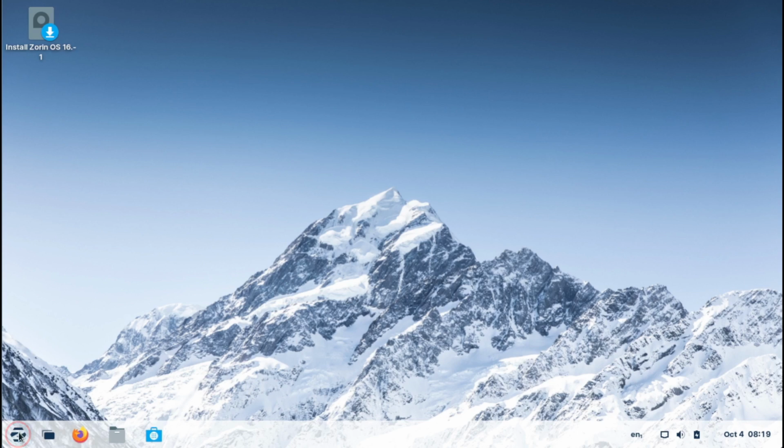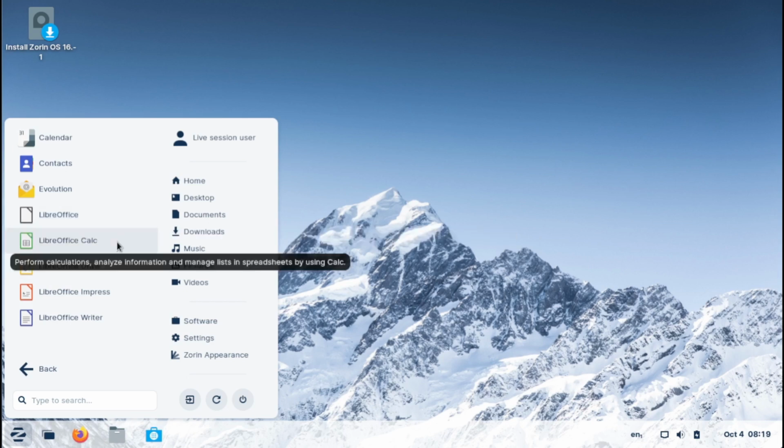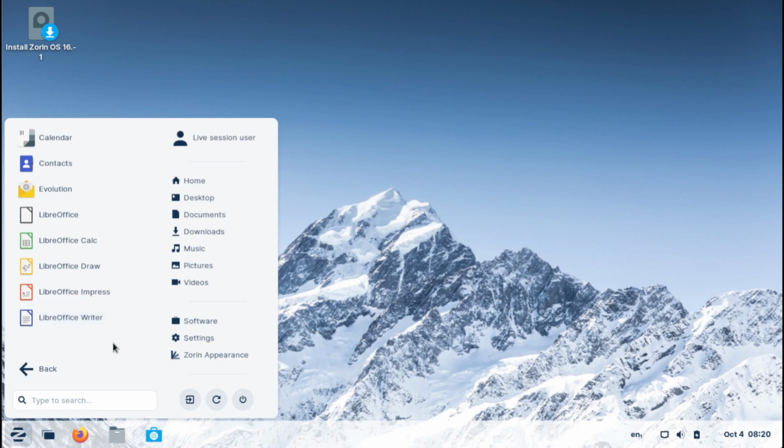So you can come here and click on the Z button. So there is a very large collection of software that Zorin OS provides you out of the box. One of the first things that I like to show is the Office category here. When you click on it, you'll find that you have pre-installed LibreOffice, LibreOffice Calc for spreadsheets like Excel, LibreOffice Impress, which is the PowerPoint equivalent in the LibreOffice suite, and LibreOffice Writer, which is the Microsoft Word equivalent. So you have all these pre-installed.